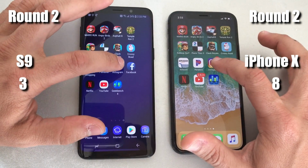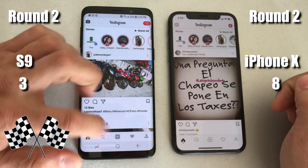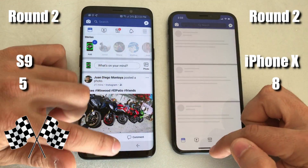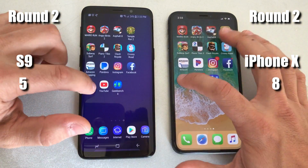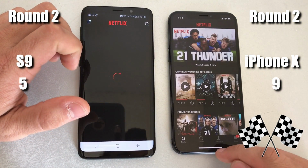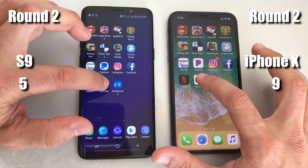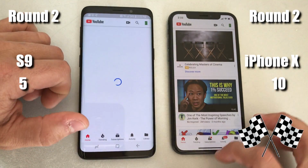Galaxy S9 on that one. The S9. The S9. The iPhone. The iPhone.